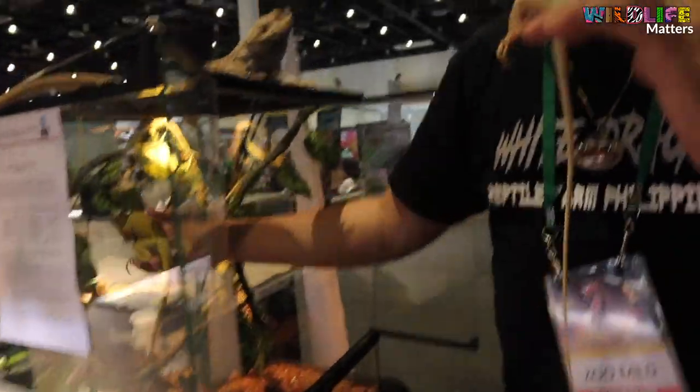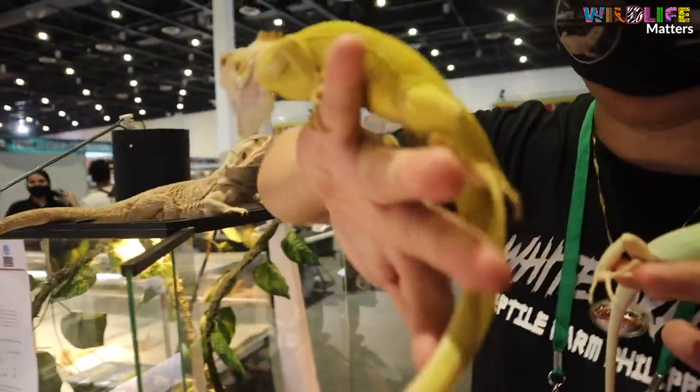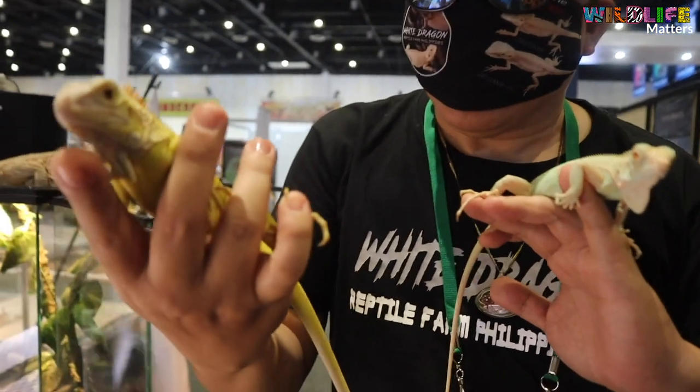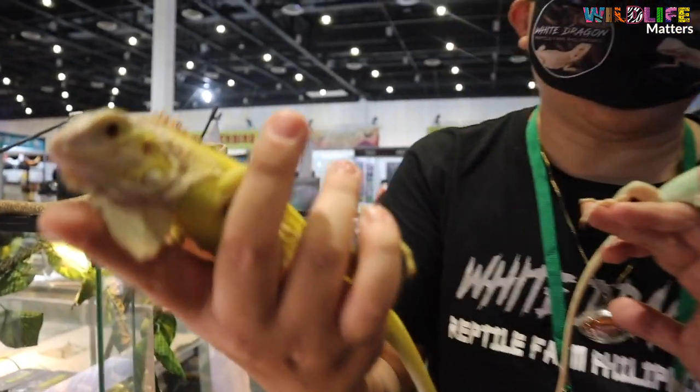Thank you. The iguana, like the green one, but a different color. This one is caramel albino. Caramel albino. The face is white. It's not really shedding, it's really white talaga.